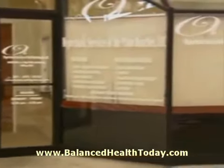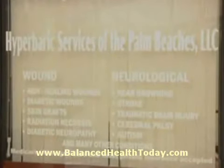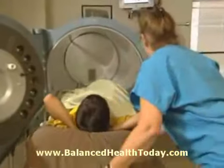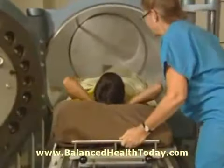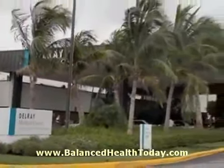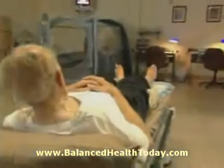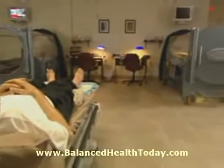Hyperbaric Services of the Palm Beaches is the leading provider of hyperbaric oxygen therapy in South Florida, and the center is the first independent freestanding facility in Palm Beach County. Located on the grounds of Delray Medical Center, Hyperbaric Services of the Palm Beaches features 3 top-of-the-line Seacrest oxygen chambers in a brand new state-of-the-art facility.